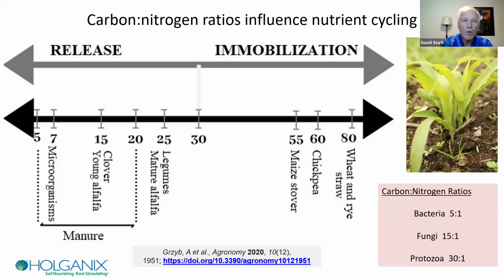So we look at manures, young alfalfa, things that produce root nodules, fixed nitrogen. They have more nitrogen in them. So their carbon to nitrogen ratios are things where bacteria can easily degrade these. And now let's look at corn stover. It's anywhere 1 nitrogen to 55 to 60 carbons. Wheat, barley, small grains, 1 to 80.